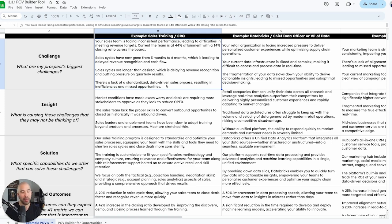And I probably could have tightened this up a little more and put in specific revenue dollar amounts that are getting lost, but you get my point here, okay? Next, what's the insight? Why is this occurring? The potential they may not be thinking about.